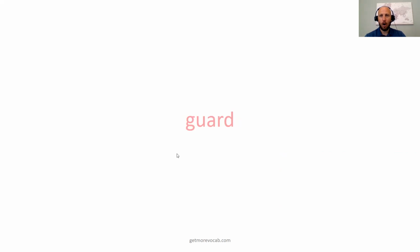Guard, R, guard. It's like this U is kind of silent. Engine, the stress goes here, engine. Wheel, wheel is the way we pronounce this. We'll practice some sentences in a couple minutes. We'll review the pronunciation of the words in those sentences. Wheel.